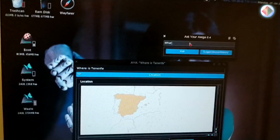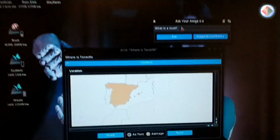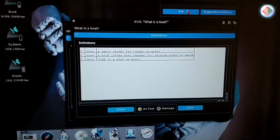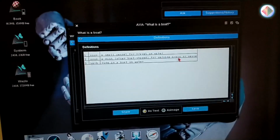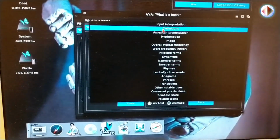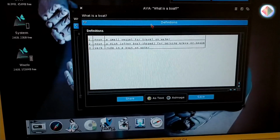What is a boat? See. So, a small vessel for travel on water, a dish often bowl-shaped for serving gravy or sauce, or as a verb, ride in a boat on water. See? And then you have different inputs, both English word. This is an English word definition. That is what we saw earlier.